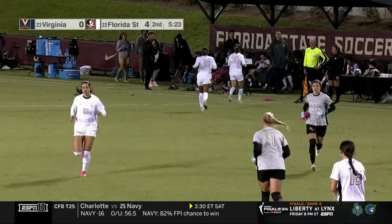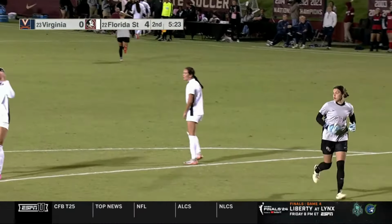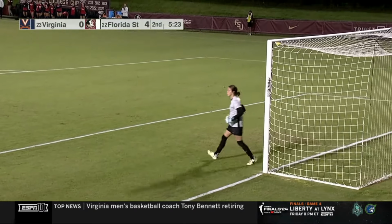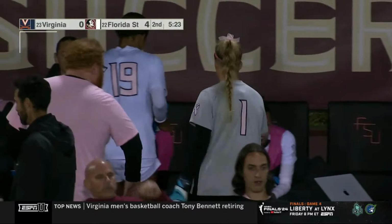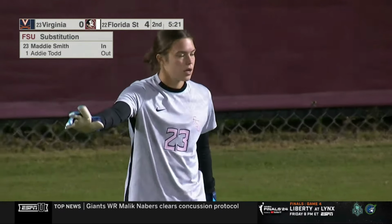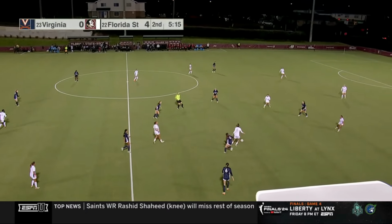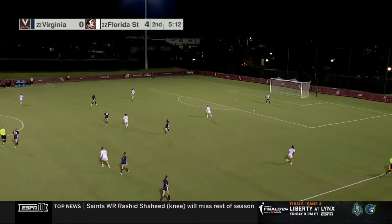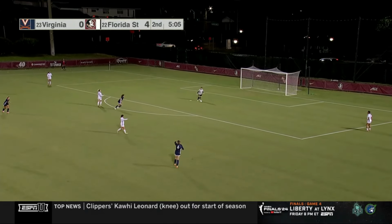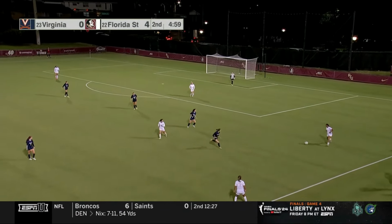A lot of changes, including goalkeeper even now for Florida State, as Maddie Smith, fifth-year goalkeeper, makes her second appearance of the season, transfer from Maryland. Didn't play at all last season due to injury. Now gets her second appearance in the last few minutes to close this one out. Try to hang on to the shutout. Addie Todd doing her job as well as that defense in front of her, holding Virginia to just 6 shots in the match, 4 of those on goal. Florida State, to their offensive credit, 20 shots in the match, 9 on goal, 5 saves having to be made by Vicky Saffredin in the other goal.